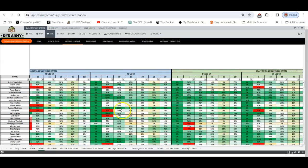In his last 5 games, Jordan Kyrou has hit 30-plus points 40% of the time. 2 out of his last 5 games have been 30-plus monsters, and 4 out of his last 5 games have been at least 10. Is he bringing value? Looks like it, right? These are the things that help you determine maybe your cash-safe players. Jordan Kyrou probably is a cash-safe recommendation when he's on the ice right now, okay? Whereas a couple of months ago he wasn't.